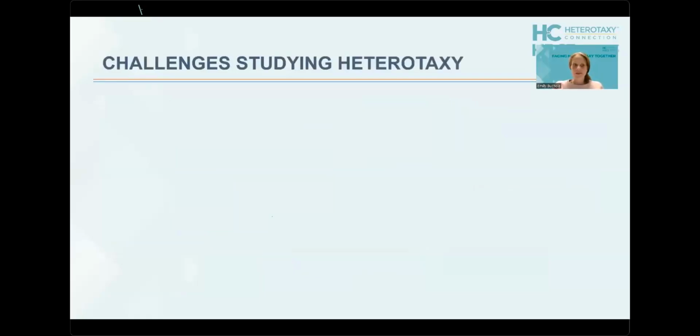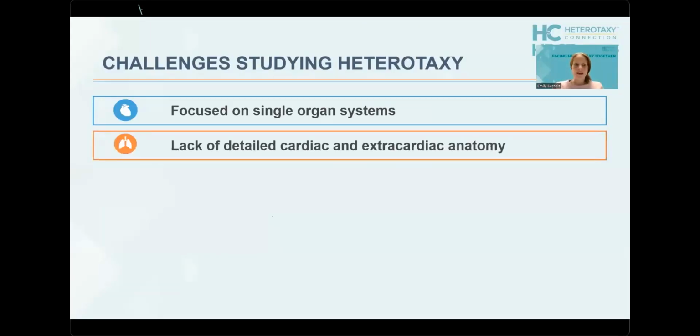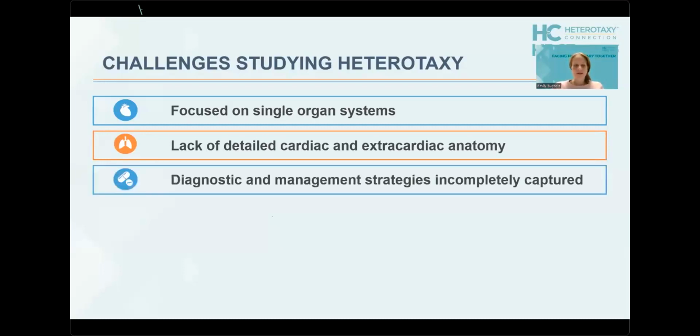But these registries also have their limitations. First, they are usually focused on single organ systems. So the cardiology-focused registries were designed to study common cardiac surgeries or complications and contain relatively little data on extracardiac disease. Second, these registries usually do not collect detailed anatomic data, either cardiac or extracardiac. They tend to use classic groupings or cardiac diagnoses rather than systematically entering data on segmental anatomy.